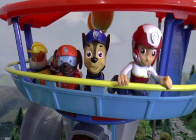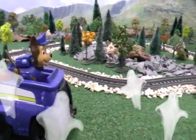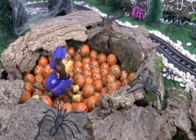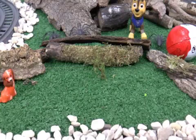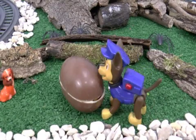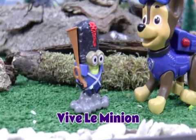What a lucky find! After Everest, it was Chase's turn, and he whizzed down the slide and jumped into his cruiser. It didn't take him too long to reach the pumpkins either, and he dived in. Chase found a Kinder Minions egg, and he dragged it out to open it. Inside was Viva la Minion.